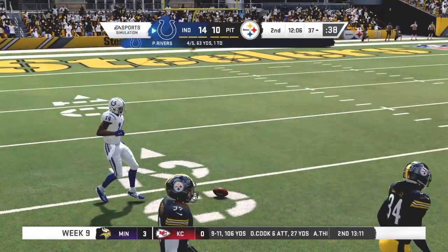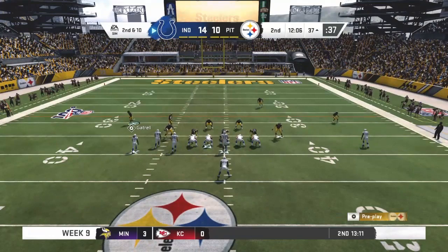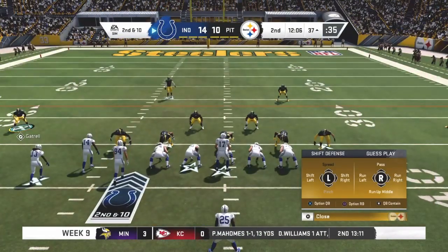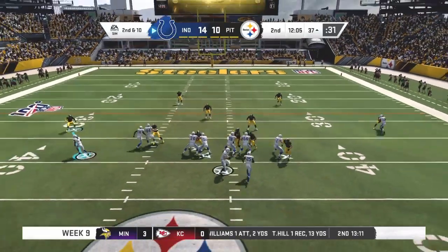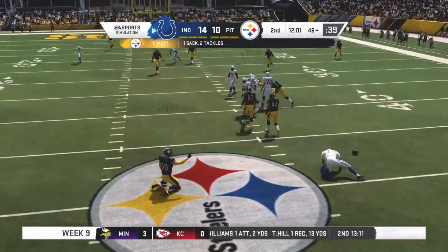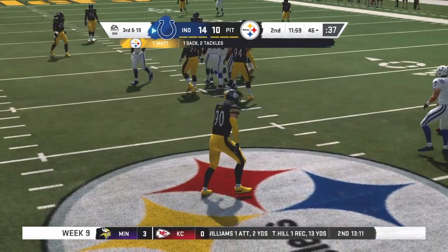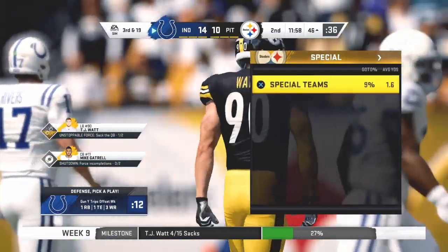Throwing on first down, but this one winds up to be incomplete. Rivers incomplete on first down. Here's 2nd and 10. Throwing again. Rivers. And nowhere to get away. Rivers is dropped. The sack by T.J. Watt, or as his mother Connie calls him, Trent Jordan Watt.